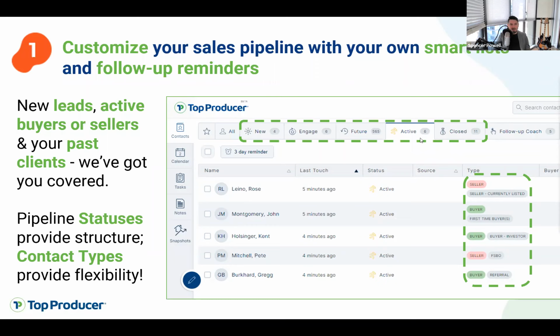And so in this example on active, we have a variety of different contacts. We have some sellers, we have some buyers, and it's great that they're all active, but obviously we need to be able to organize them further than that. And that's exactly what we've done with the contact types. So we have rows here, and just a quick disclaimer, as usual, all these contacts are just make-believe randomly generated people. So just a heads up. But Rose here is a seller, and she also happens to be tagged with seller currently listed. So right off the bat, that tells me a lot about her, right?